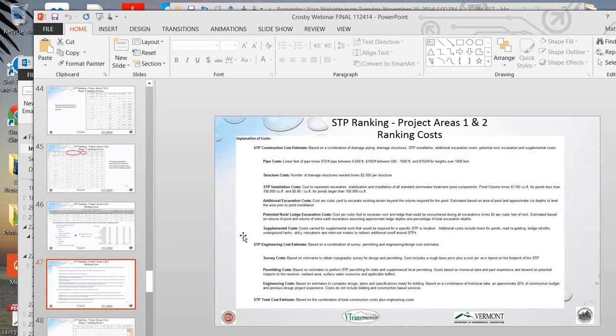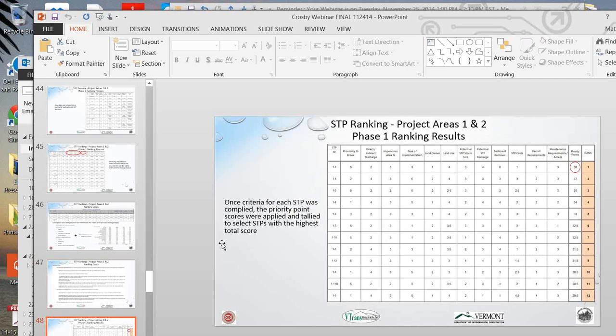And this is just a breakdown of the background of how we came up with these costs. So very, very rough pipe cost, $75 per linear foot for a certain size and a certain length. And then if lengths got to be higher and diameters got to be bigger, the cost might go up for those. And similar thing for excavation, essentially economy of scale was applied to these costs. And we also added in the engineering cost to come up with that total project cost.